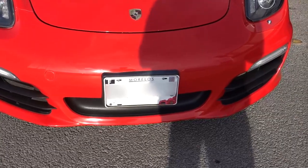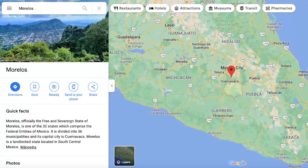I've noticed that throughout Mexico, almost every nice car has license plates from the state of Morelos. And Morelos is one of the smallest, if not the smallest state in Mexico. So I looked into why that is the case. It's because you don't have to pay taxes on your car every year if you have it registered in Morelos. And now that I'm in the market for a car, I would like to know, how do I get my car registered in the state of Morelos? So if you have any more information or any insight on how to get a car registered in the state of Morelos, comment down below, I'd like to know.